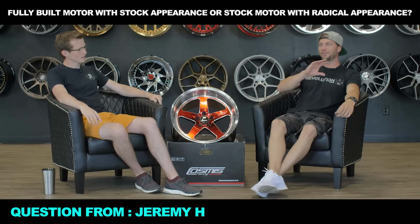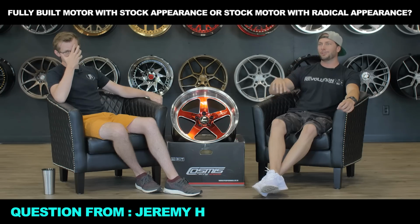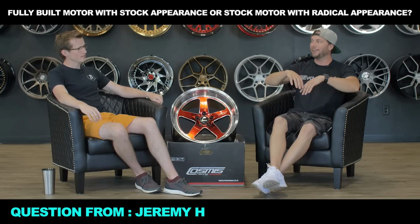If you buy something with significant horsepower off the bat, you're good. But for most people, the cars are between like 200-300 horsepower, then I don't know. I'm gonna pimp it out first.